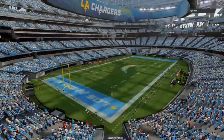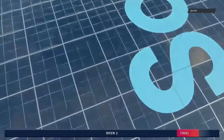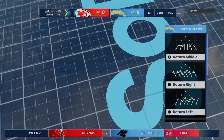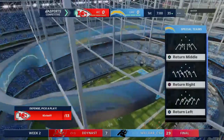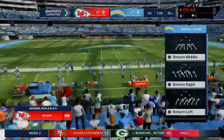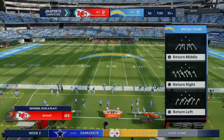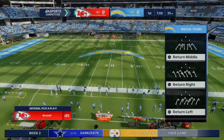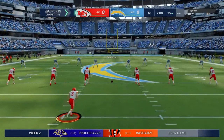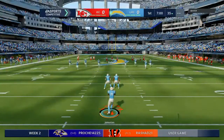Southern California has a new modern home for NFL football, and it is this place, wondrous SoFi Stadium here in Inglewood. Today, it's a matchup in the AFC West between the Kansas City Chiefs and the Los Angeles Chargers. Set to kick off the final weekend of the summer. Hope you're enjoying it wherever you are as we are off and running on EA Sports.